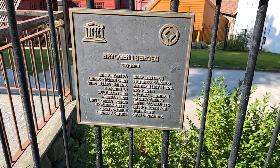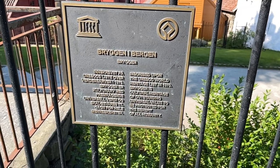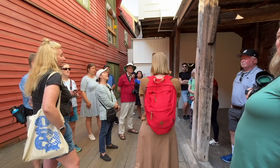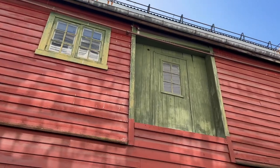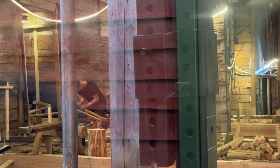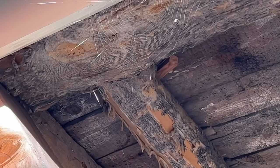A number of fires have ravaged Bryggen throughout history. The Great Fire of 1702 left the area in ashes, but when the buildings were rebuilt, their original architecture was carefully restored, which means it looks the same as it did in the 12th century.